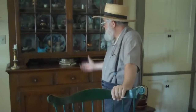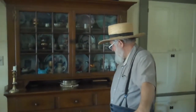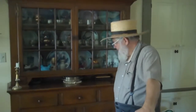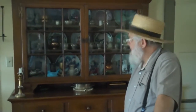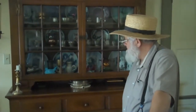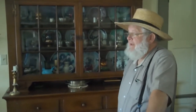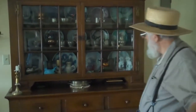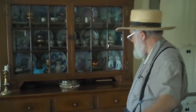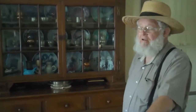Well, this is what is commonly called a Dutch cupboard. Many Amish homes have older furniture in them, some have newer. This happens to be an old piece. It dates somewhere around 1750, 1770. Could be a little bit later, but it's very typical. Amish ladies, generally speaking, have a lot of nice decorative dishes. They might not wear decorative clothes, but they have decorative dishes and old dishes and collections of teacups, all sorts of things. This particular Dutch cupboard is done in what we call a Chippendale style.